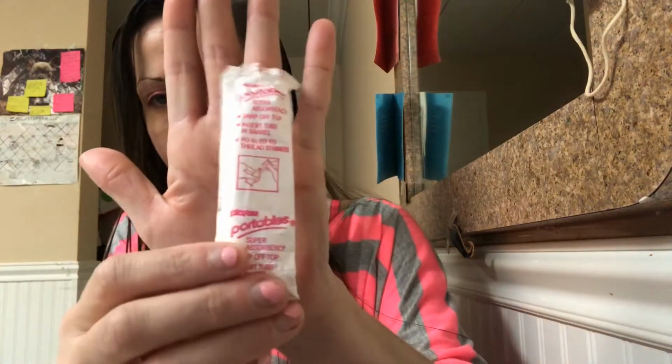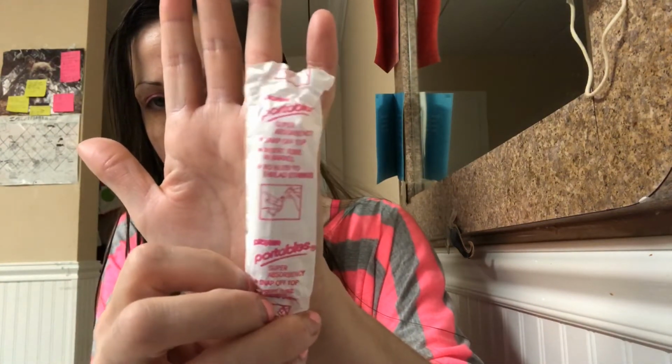And they look just like tampons we have today. There really wasn't much difference. In fact, I saved a couple of them to show you because I'm going to keep them for nostalgic purposes. So this is one called a Playtex Portable. Whoops. Let me just, excuse my horrid nails. Okay.